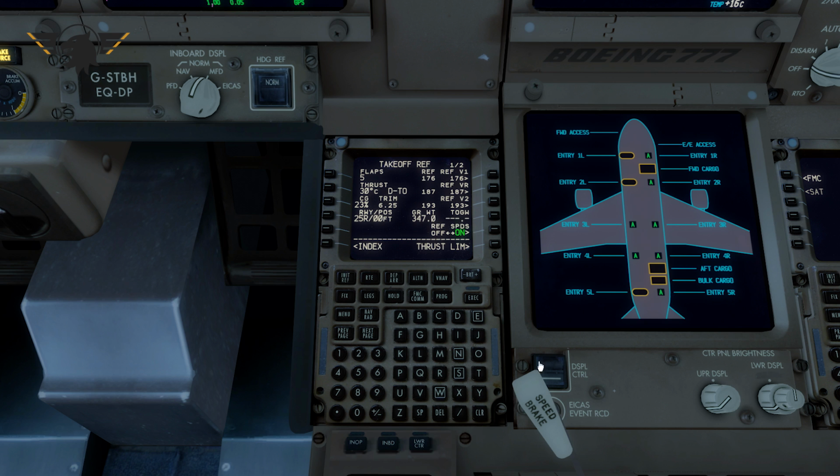Takeoff, flap 5, CG, we can double click, and gross weight, takeoff gross weight is, as I said, 346 tons. And look at that, V2 193. Just take that in. Almost 200 knots is our V2. Our rotate is 187. V2 193. That is insane. Now, I spoke to a few people, and apparently you don't actually have to fill this page in, but there isn't any harm in doing it either, so I don't mind filling it out while we're here.